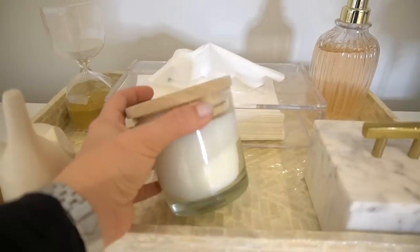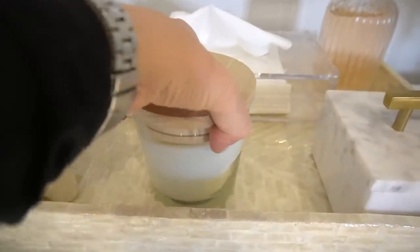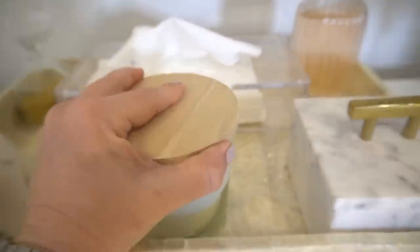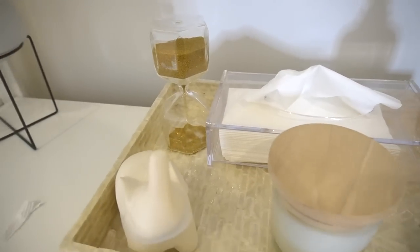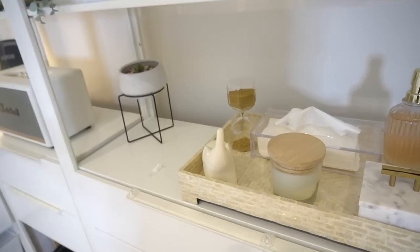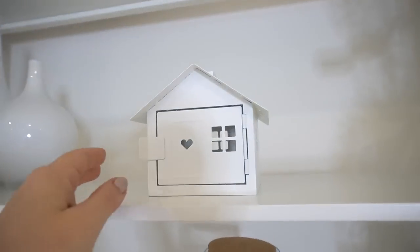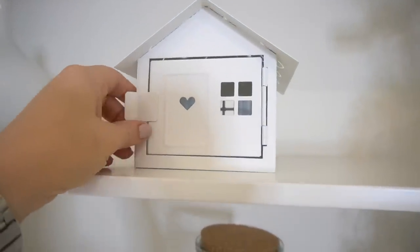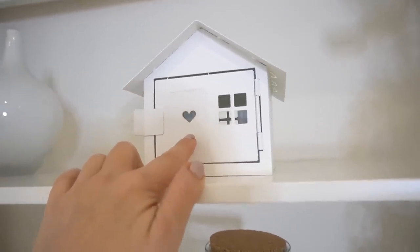These candles are from IKEA and I love them. They're so inexpensive. The lid is actually from a Kmart canister. This little timer is from IKEA and it's just a cute thing to have in the background of photos or background of videos. This little white house is actually a candle holder and it came from IKEA. It was part of their Christmas collection this last year.